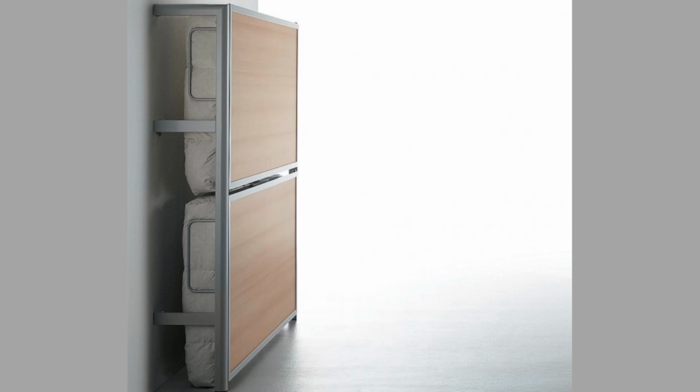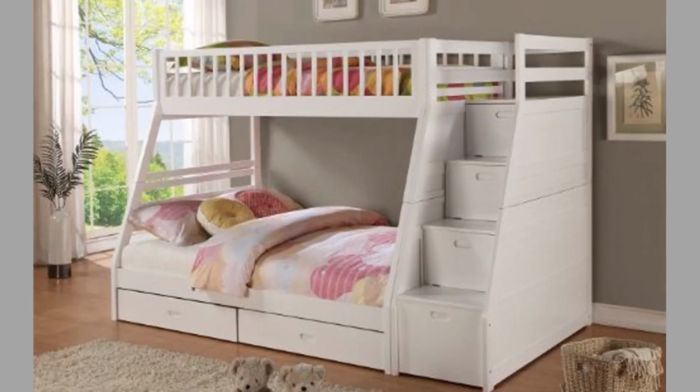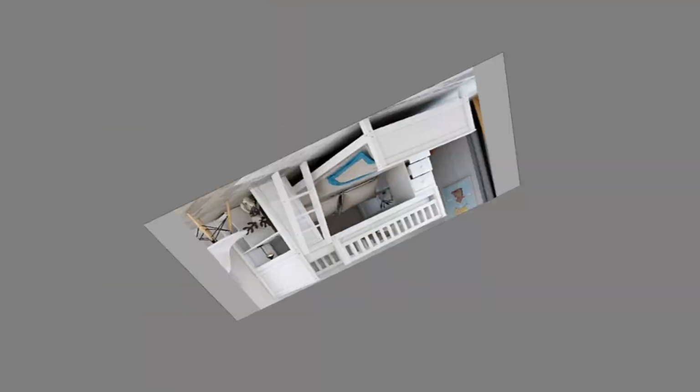The right design can complement the overall decor, enhancing the room's aesthetic appeal. From playful themes to elegant styles, bunk beds can become a standout feature in any bedroom.